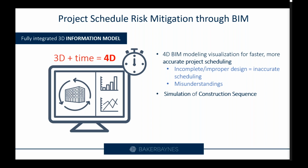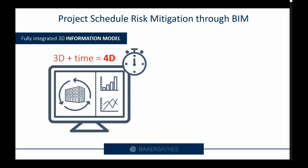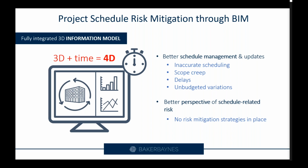Then 4D BIM also enables the simulation of construction sequence, allowing for better planning and scheduling, because you can connect tasks in the schedule with objects in the model to create these simulations, which then allows you to see the effects of the schedule on the model and compare planned dates against actual dates. Then also with 4D BIM, you can better manage the project schedule and perform updates, which mitigates the risk of inaccurate scheduling, scope creep, delays, and unbudgeted variations. All in all, 4D BIM gives you a better perspective of schedule-related risks, which avoids the risk of not having a risk mitigation strategy in place.